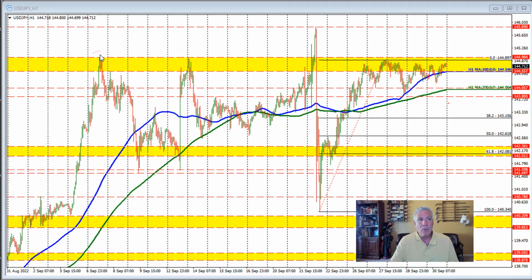I know I sound like a broken record in this currency pair, but the 145 level was the swing high here. We had verbal intervention by the Bank of Japan here. And then on this day right here, this was a Bank of Japan day. They kept rates unchanged. Meanwhile, the U.S. Federal Reserve was raising the rates by 75 basis points. So it was hard to ignore the move to the upside here in the dollar, the selling of the yen. But then the Bank of Japan came in and forced the price all the way to the downside here.